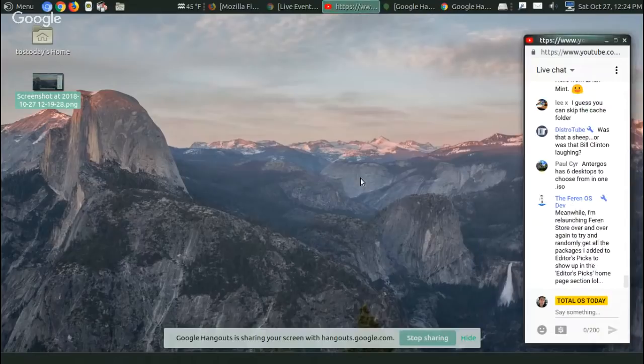Anyway, yes, Intergos does have multiple desktops. Well, Mate has 8 desktops, so yeah, sort of.